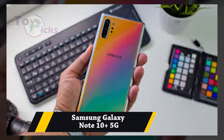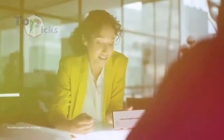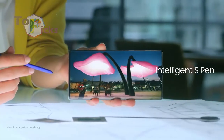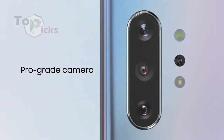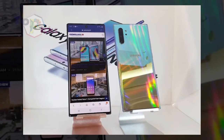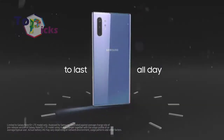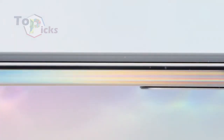Samsung Galaxy Note 10 Plus 5G. Believe me, the selfie picture is amazing. The ability to record video up to 4K and the bokeh effect ensure that you are impressed with the Note 10 Plus 5G front camera.